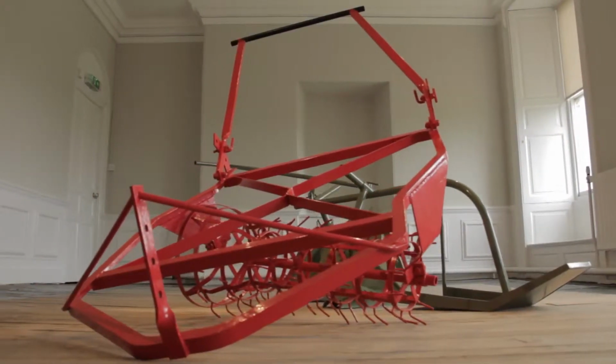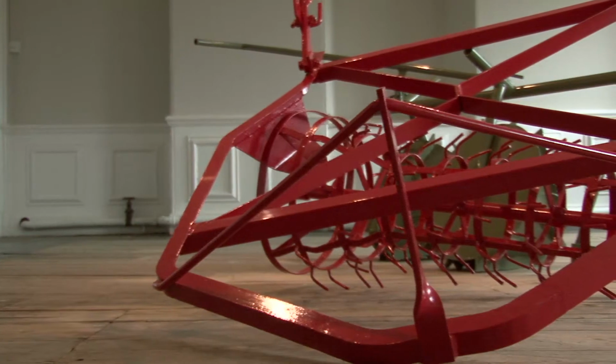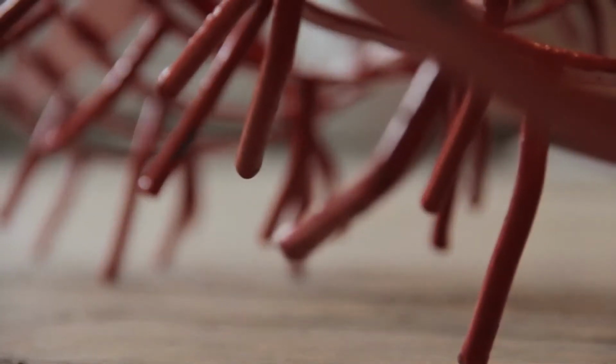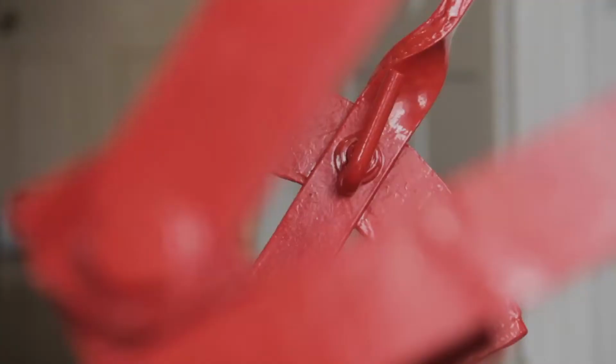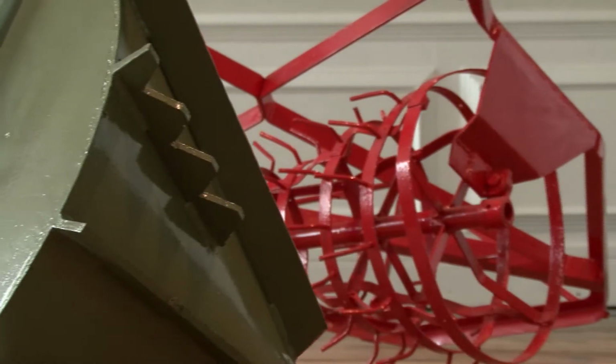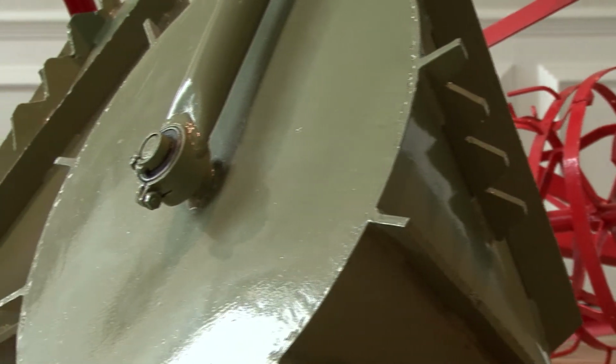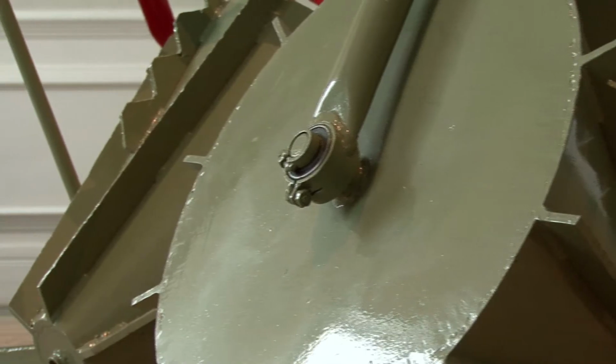The work is Mark Hoskin's interpretation of the United Nations plans for making machinery that is very practical, in this case for harvesting rice. When taken out of the developing world and placed into a Western gallery, it takes on a very, very different role as a sculpture.